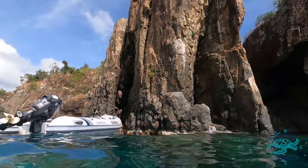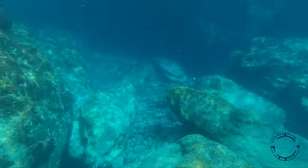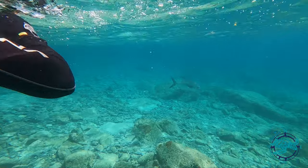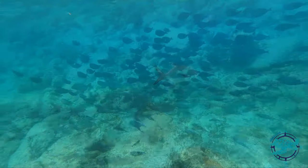This is some of the best snorkeling we've had in this beautiful crystal clear Caribbean water. There's lots of undersea outcroppings and caverns, incredible coral reefs, beautiful sea turtles, eagle rays, and a plethora of tropical fish.